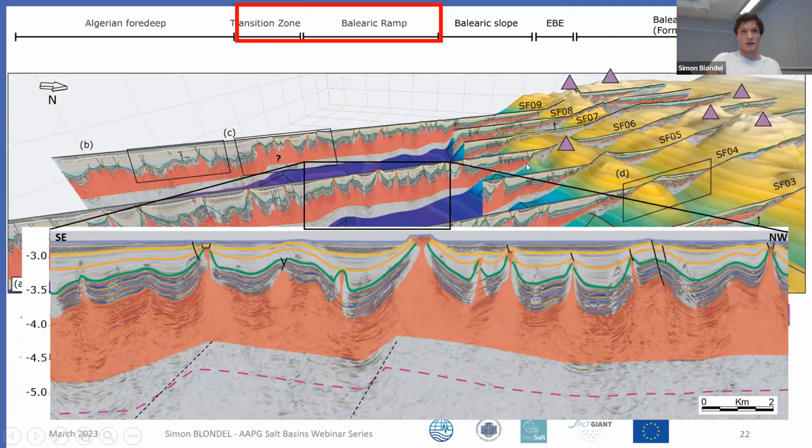Another example, here we go a bit eastward, and you can see that there seems to be more deformation here. At least the structures seem to be a bit more complicated. This is a good image to show how it can be tricky to interpret these structures using short offset seismic only. We have some reflections that could be out of plane or could be residual multiples of the reflection of the upper unit.